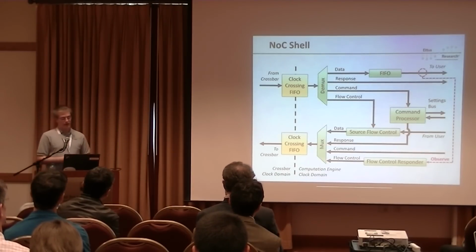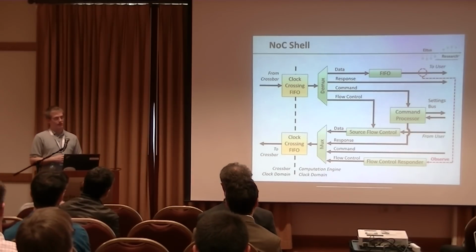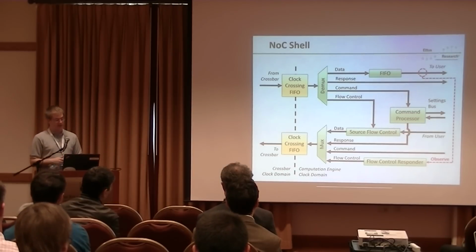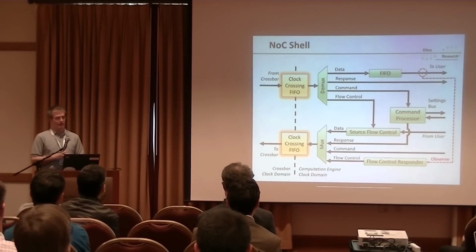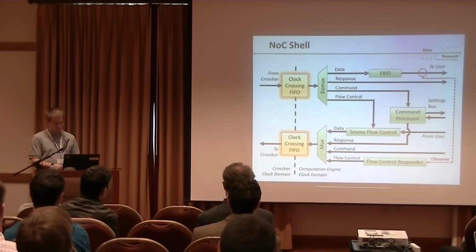One of the things I brought up in my first presentation is the fact that each RFNoC block is in its own clock domain. And so we have clock crossing FIFOs in there to allow you to go between those domains. That's a very typical FPGA design approach for doing that.